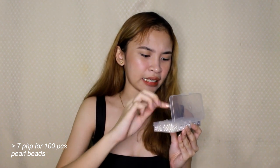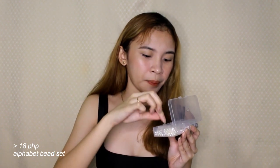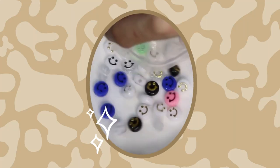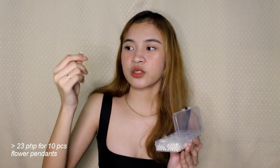Sa beaded necklace. Tapos, itong mga letters, stuff. Para pang decorate, ganun. Para hindi lang siya plain. Tapos, meron din mga hearts. And then these cute smiley faces na iba-ibang colors. And I also got itong mga chains. Itong mga pendant siya. And sobrang cute niya.